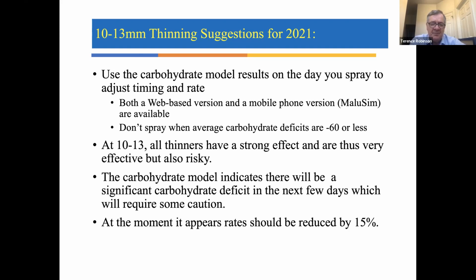I put this caution up there. I don't think it's going to happen this year, but if we were to get a serious deficit of -60 or more negative than that, it's really dangerous to spray, and you should not spray, because -60 will cause thinning all on its own. And so if you spray on top of that kind of deficit, you always get over-thinning. The main goal with the carbohydrate model is to prevent over-thinning. I want you to remember that this is the timing when all thinners, whether it's NAA, Maxcel, or carbaryl, have their strongest effect. But that means they're also risky at this timing.